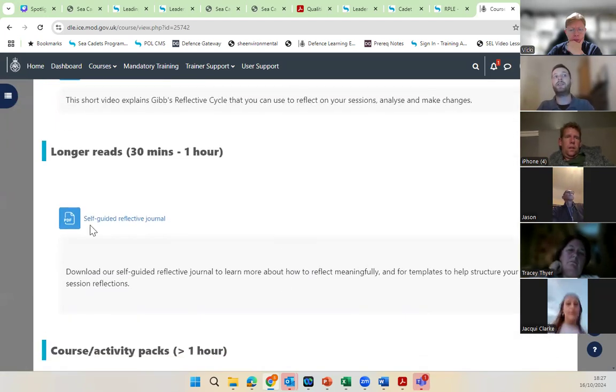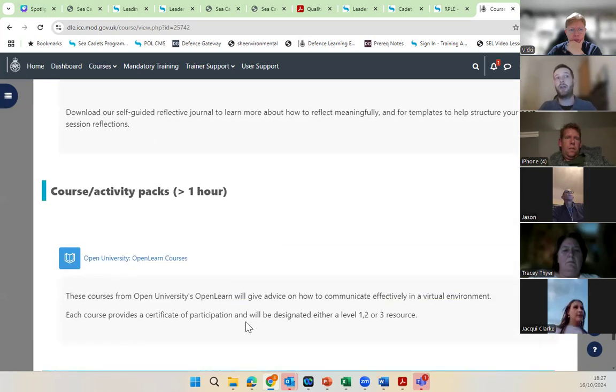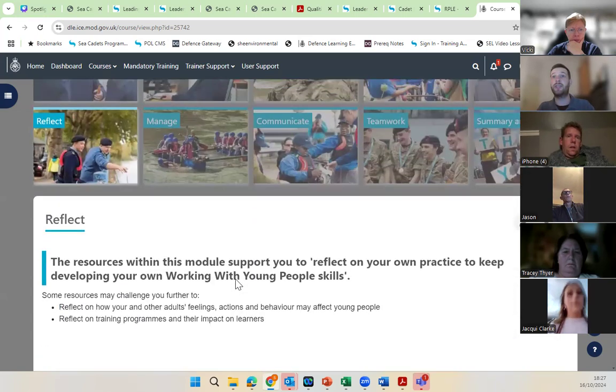There's longer reads, there's a self-guided reflective journal that you can use to look at your own teaching and your own instruction. And then there's longer things like Open University, Open Learn courses if you really want to get involved in those, and those are free to access, and you can either get a level 1 or level 2 qualification through Open University, Open Learn. So it's linked to loads of those things.